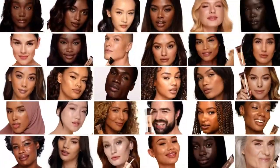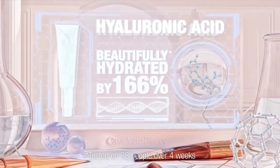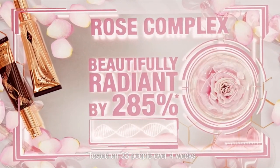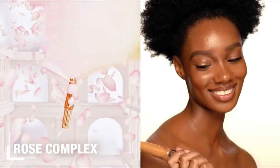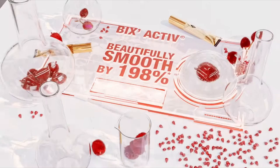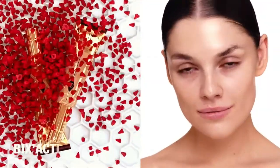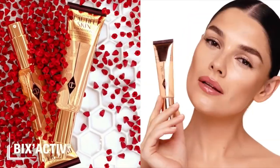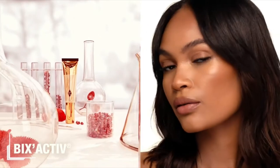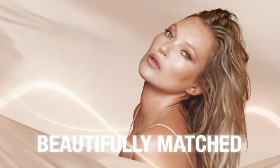So let's quickly touch on those highlighted ingredients. It does have hyaluronic acid, which we all know hydrates and plumps, revitalizes the skin. It has rose complex, which reduces visible signs of fatigue for brighter, smoother looking skin. And it is definitely doing that. And then she has this Bix Active, I hope I'm saying that right, which visibly reduces shine and blurs the look of pores. So you're getting glowing skin without it looking greasy or making your oily skin look very oily. So I really like that, and I really feel like that's what it's doing.